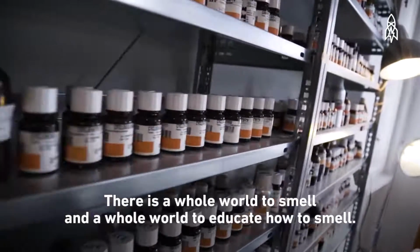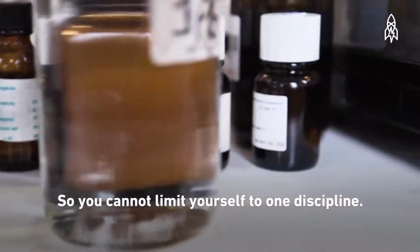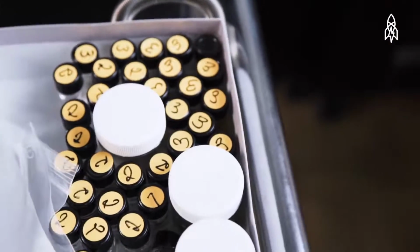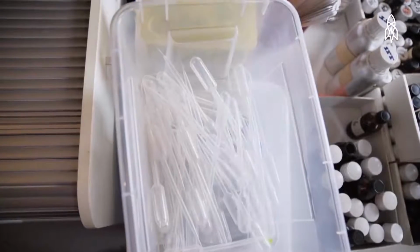Which means what exactly? There's a whole world to smell and a whole world to educate how to smell, so you cannot just limit yourself to one discipline. Right. The point is, she has dedicated her life to the sense of smell, what it means and how it can be used to better understand the world and each other.